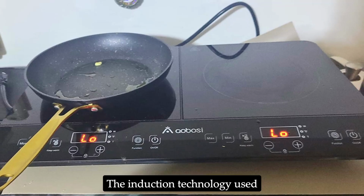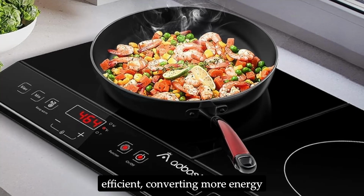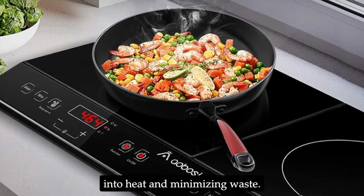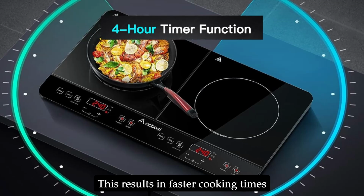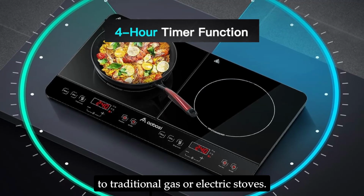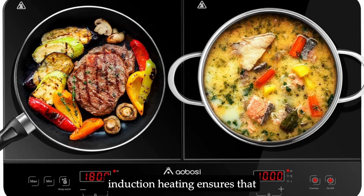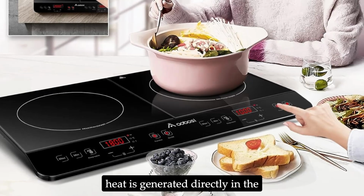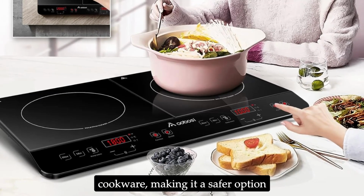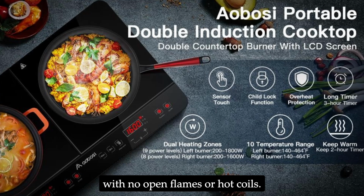The induction technology used in the Aobosi cooktop is highly efficient, converting more energy into heat and minimizing waste. This results in faster cooking times and lower energy consumption compared to traditional gas or electric stoves. The cooktop's electromagnetic induction heating ensures that heat is generated directly in the cookware, making it a safer option with no open flames or hot coils.